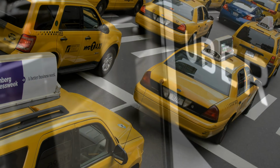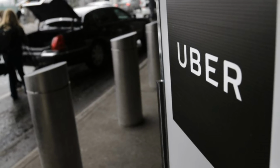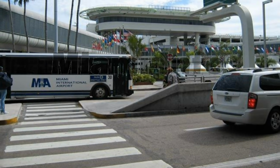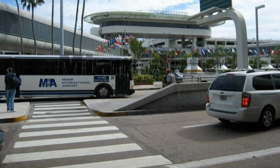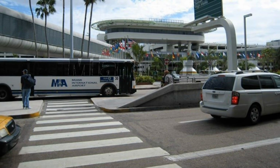Another thing to remember is that Uber is pretty much always cheaper than a taxi, but you'll need to have an account set up prior to that time if you don't have one already. Let's see, there is Uber, there is Lyft, several different companies.